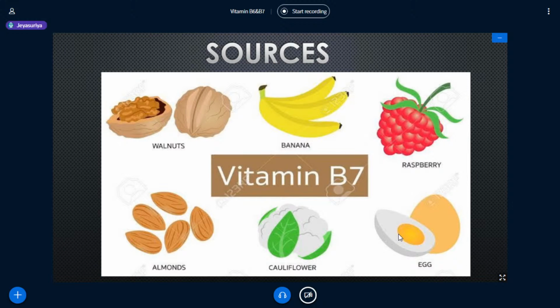The biochemical functions of this biotin are the carboxylation reactions, and it is required for enzymes like pyruvate carboxylase, acetyl CoA carboxylase, propionyl CoA carboxylase, and beta-methylcrotonyl CoA carboxylase, and so on. And as I said, it is very vital for a healthy immune system, and it's involved in metabolism, which is essential for the growth and health of hair too.